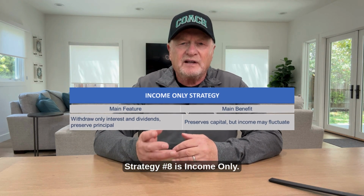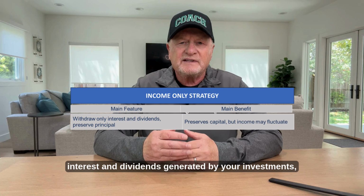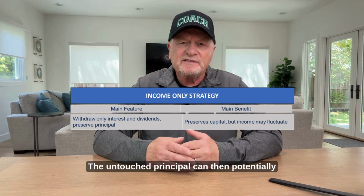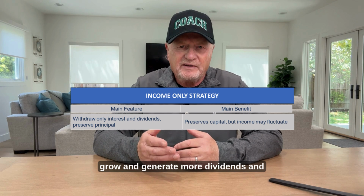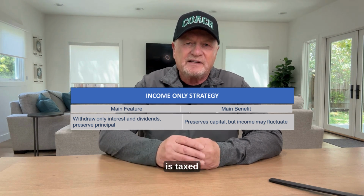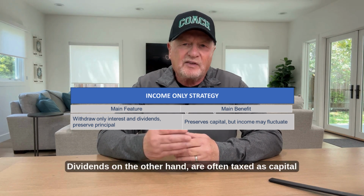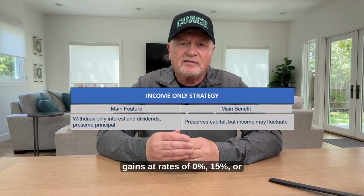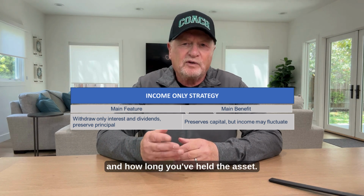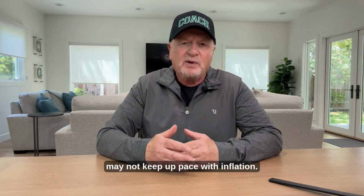Strategy number 8 is income only. With the income-only strategy, you withdraw only the income in the form of interest and dividends generated by your investments, leaving principal untouched. The untouched principal can then potentially grow and generate more dividends and interest in the future. Interest is taxed as ordinary income unless it is from a tax-free municipal bond portfolio. Dividends, on the other hand, are often taxed as capital gains at rates of 0, 15, or 20%, depending on your income level and how long you have held the asset. This strategy helps preserve capital, but income can vary and may not keep pace with inflation.